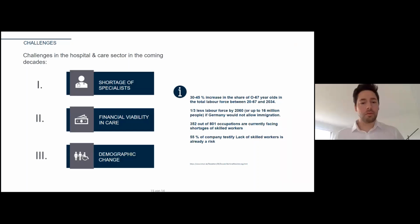Yeah. So from the challenges, that's what perhaps we can define our motivation, why we start up with some kind of health platform. On the one hand side, we have shortages of specialists. So there is a big demand from the healthcare market to have skilled workers to treat people in need. Then we have the problem of the financial viability in care. That's why we also try to standardize the process and the software, some kind of combination, to help clinics or facilities for elderly care. And in the big picture, we have the demographic change. Okay, next slide, please.